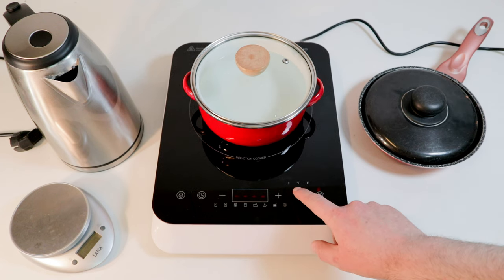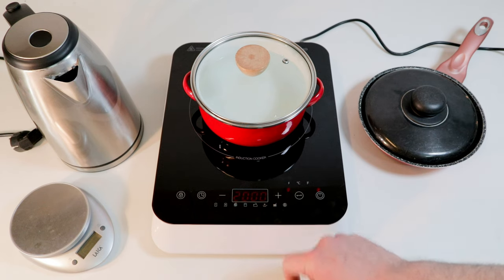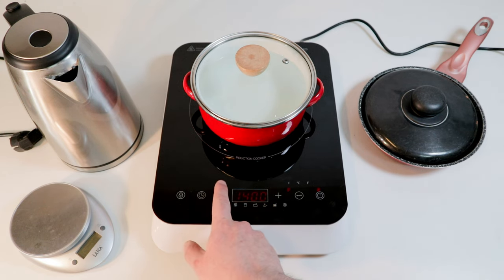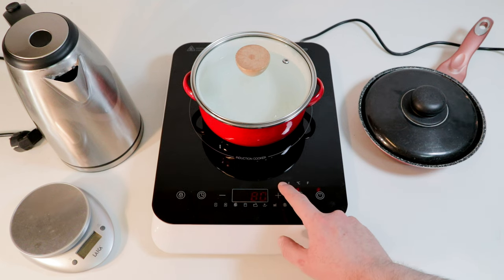In any case, it is always better to use certified pans for induction plates, and therefore optimized to have the best performance. In any case, the induction plate has a safety system that interrupts the magnetic field when it does not detect any pot or it detects an unsuitable pot.